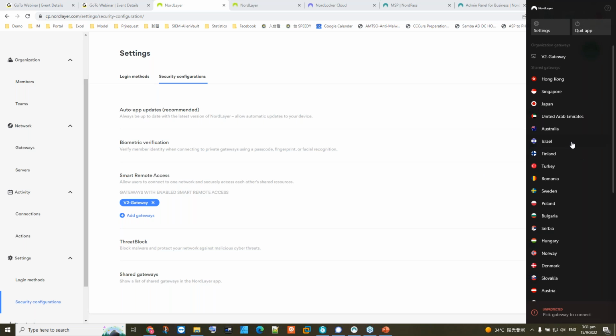I don't want to change the connection, so I don't click it anyway. But these are the shared gateways. The V2 gateway is the dedicated gateway to our version 2 way. So we have a dedicated IP. I can trust the service to this IP address. I can set the VPN to that.